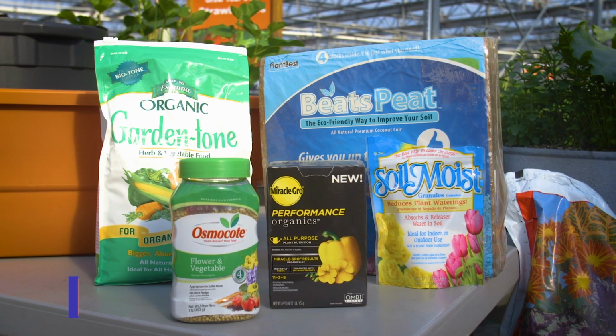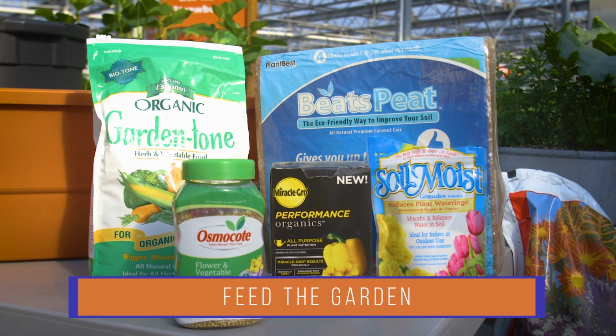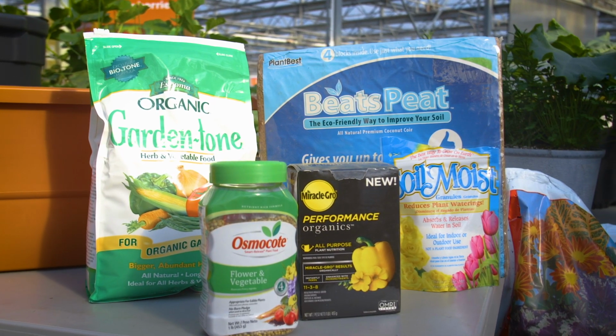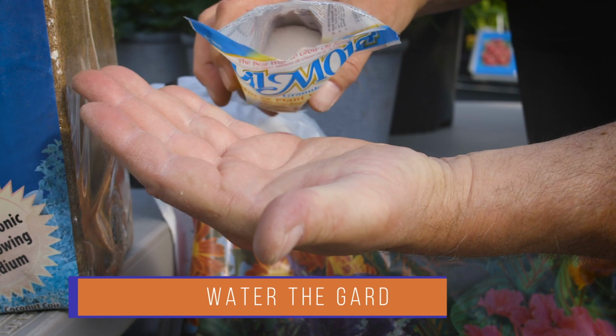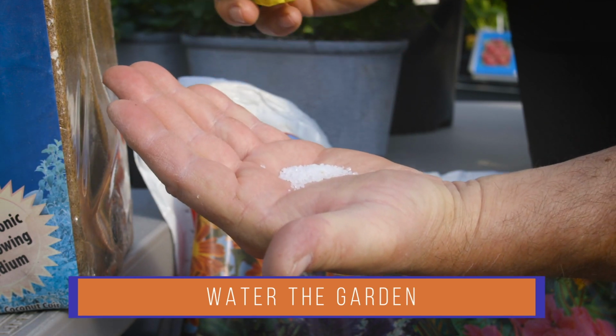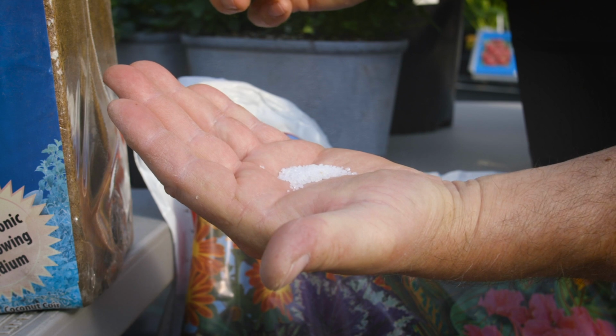Now you'll need plant food. Add Osmocote for a light all-season slow feeding, as well as adding granular or water-soluble foods as needed. Add Coir or Soil Moist to reduce your watering. You know, these small polymers swell up to 20 times their size with water, and then they release it back into the soil when needed.